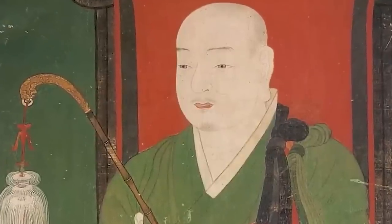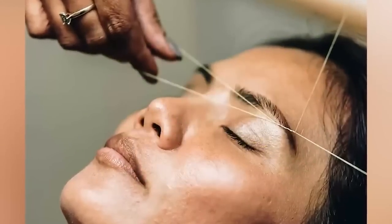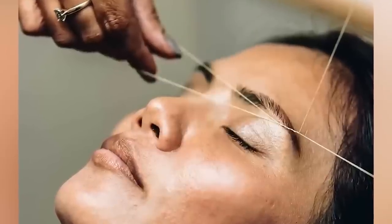Now, I apologize if I messed this up, I've never had it done, but threading basically consists of a thin cotton or polyester thread that is doubled, then twisted, and then it's rolled over areas of unwanted hair, plucking the hair at the follicle level. In our modern day and age, it's typically used for eyebrows, to shape them and keep them gorgeous.